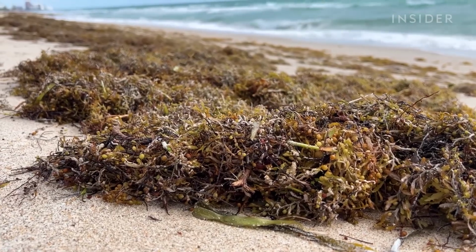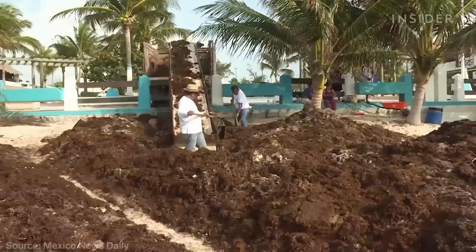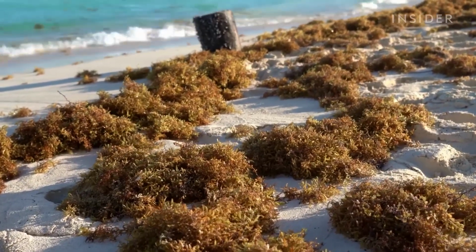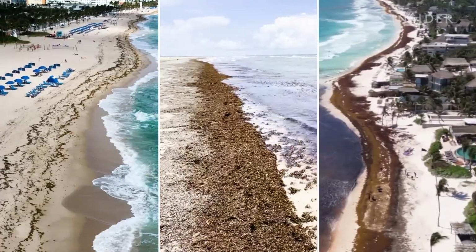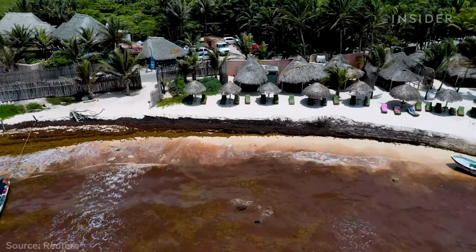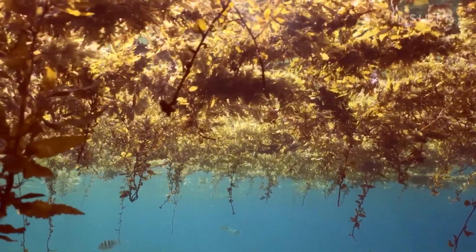Studies show prolonged exposure can make it hard to breathe. In 2023, the Cancun Hotel Association set aside more than $20 million to remove it from beaches. And the problem goes beyond Mexico. The invasive weed has spread to shores across North America, in Florida, Texas, and other parts of the Caribbean. The exact cause of the increase isn't clear, but some experts blame high levels of nitrogen in the sea, a result of agricultural waste runoff and deforestation.